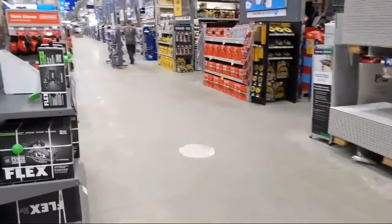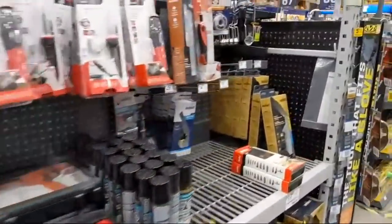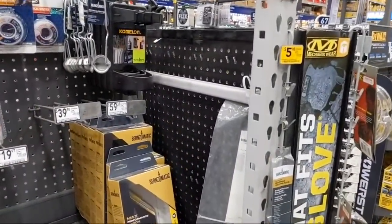Let's see what other deals are here. I know everybody's going to want to definitely see what's going on with Z Kobalt and Ego.